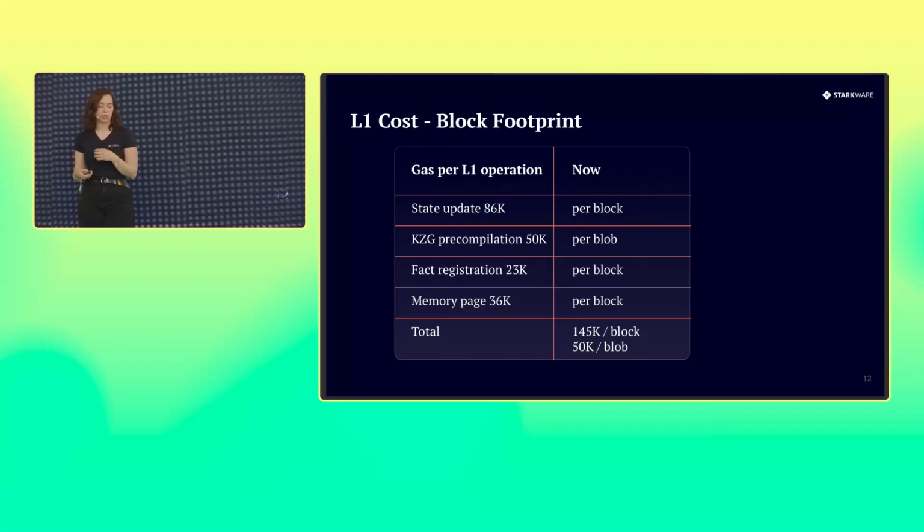And then there is something which is called memory page transaction, which is the output of the block. And again, we pay 36K per each block.